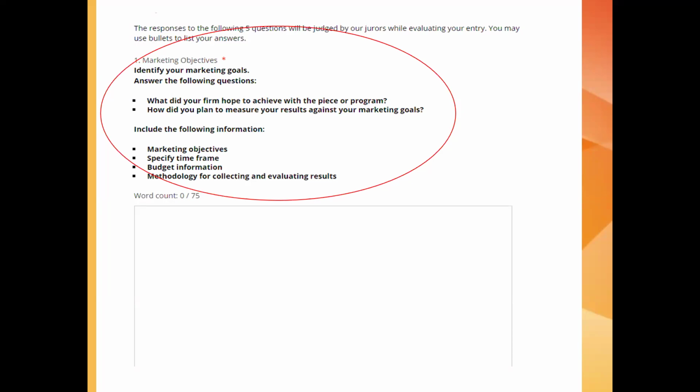It really helps the judges understand that you are trying to respond to the questions that are being asked, and that you've taken the time to read through the questionnaire and address all the questions that are being asked.